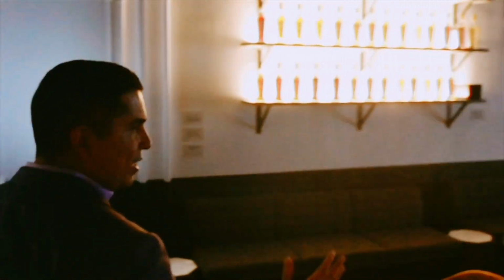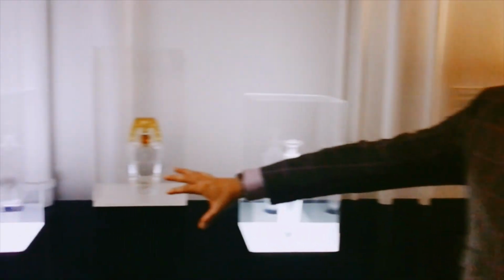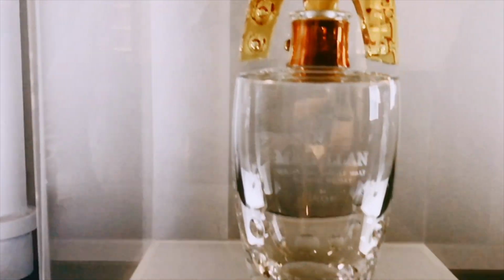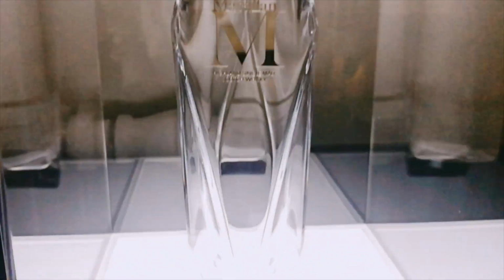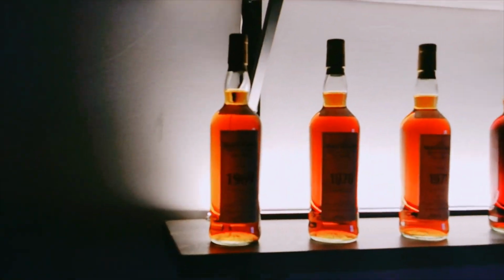Now here we display some of our trophies. You have some of the beautiful Lalique decanters, partnerships that we made with the master cristallier in France. Yeah, the infamous Macallan M over here. Macallan 55 years old from the past Six Pillars collection. And my personal favorite, the Macallan number 6. Those are all little pieces of art right there. But also, the beautiful fine and rare wall.